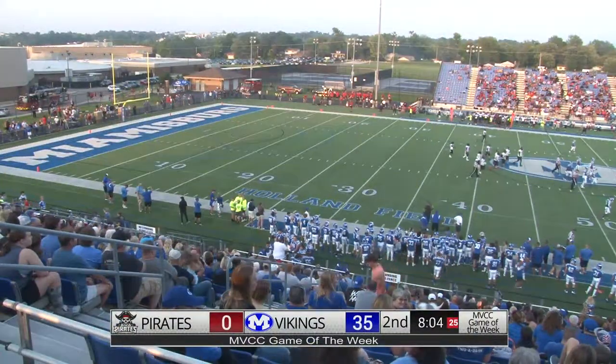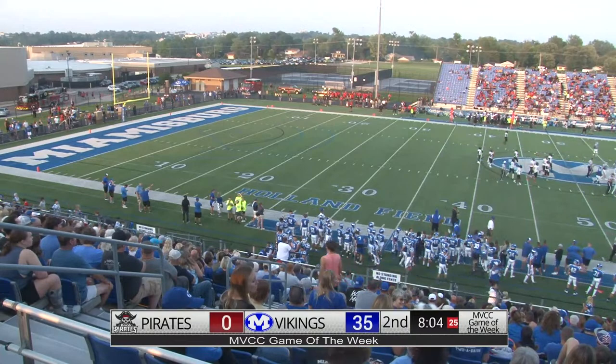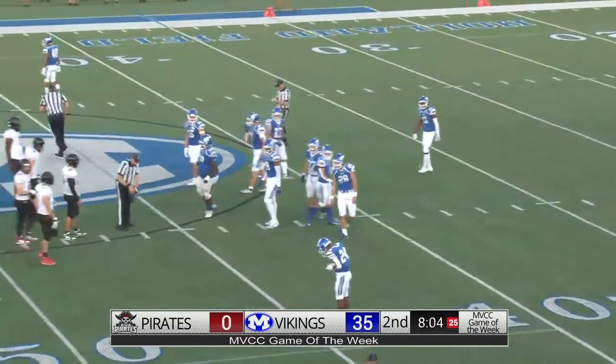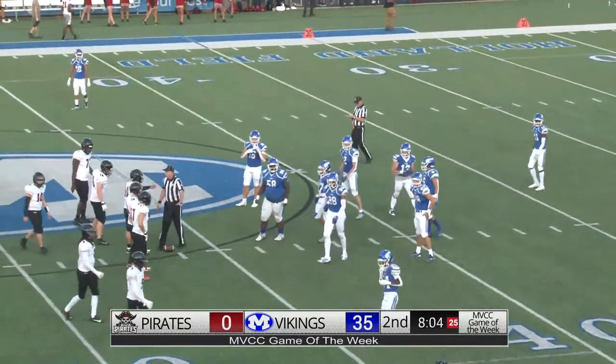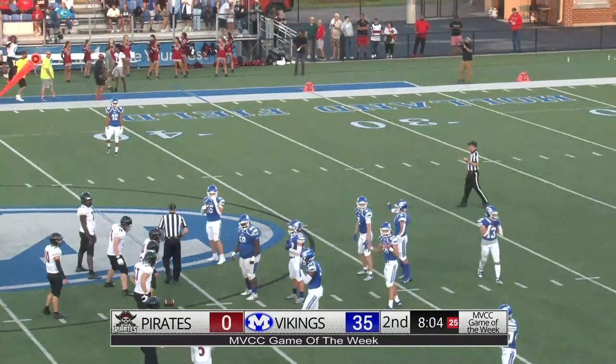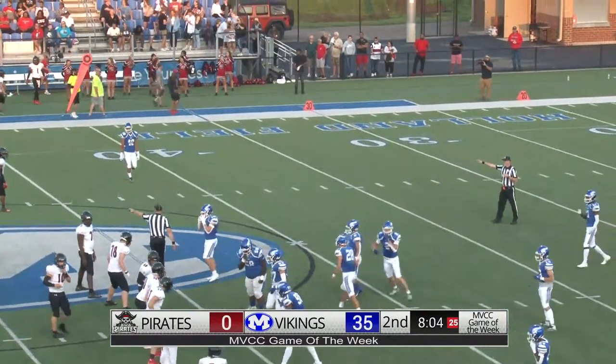Did you see that? But yeah, right. Last guy gets to see. Right. Of course. Reset. So that pushes him across the 50. It was West Carrollton's first time in Vikings territory.